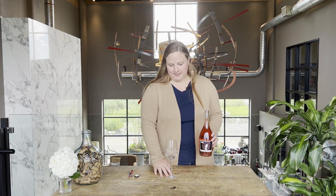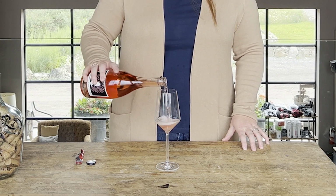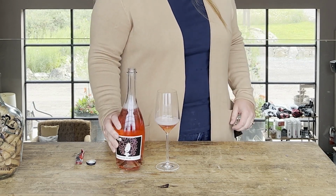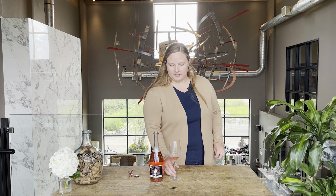This is our 2022 Frizzante Rosé. This wine is made 100% from Gamay Noir grapes. The fruit actually comes from one of our partner vineyards in Niagara. And to make it a rosé, we harvest the grapes and then they go directly into the press with as little skin contact as possible.